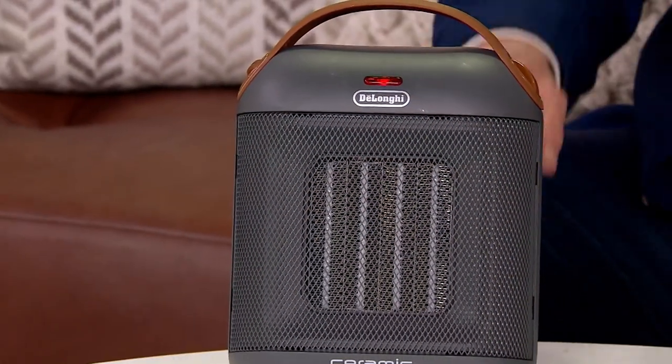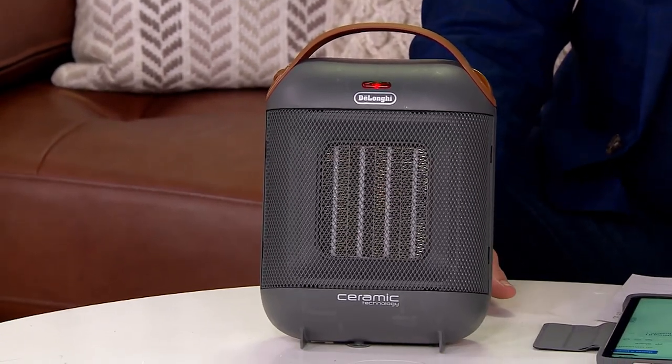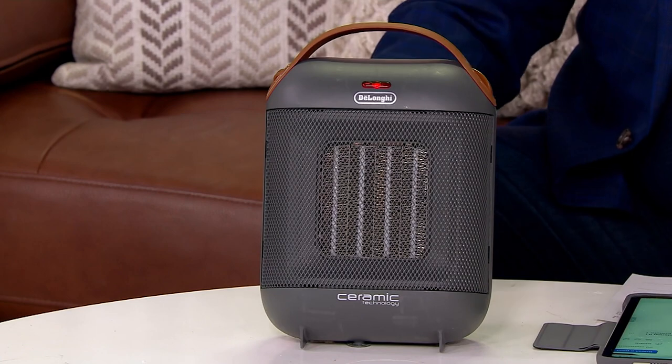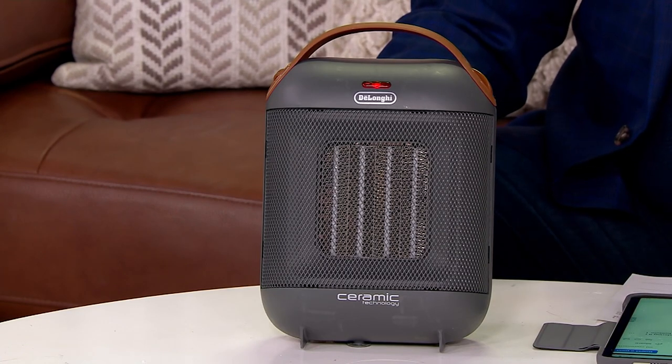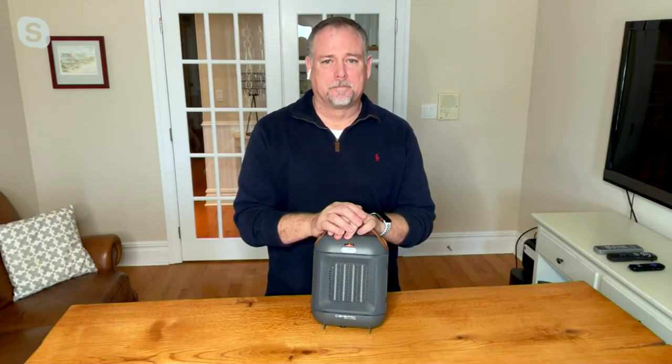This also has a myriad of safety fail-safes that are part of it, and I'll show you those as well. Sean Pickford was with me earlier when we were talking about storage and keeping things organized. He's our daytime TV and evening TV representative for DeLonghi.